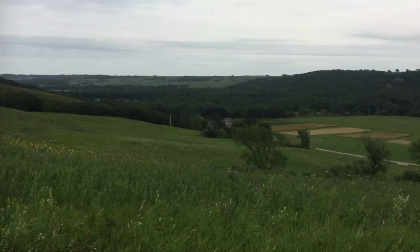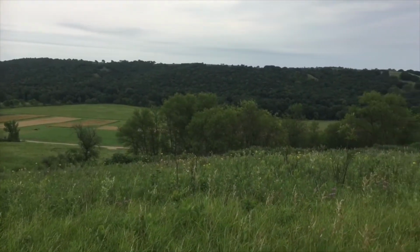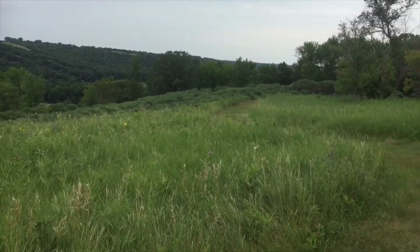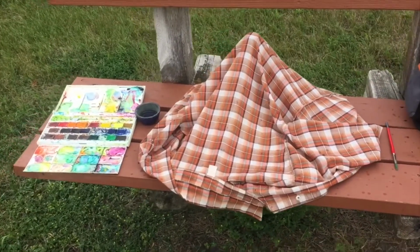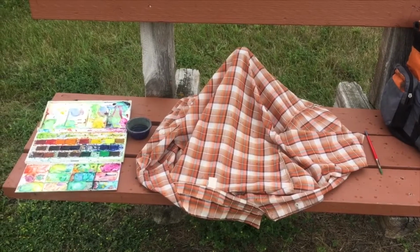It's raining. Rain is no good for a watercolor painting. Right now my painting is covered, but if the rain continues, I'll probably have to pack up and head back to the cabin. Bummer. I only have one more day here.